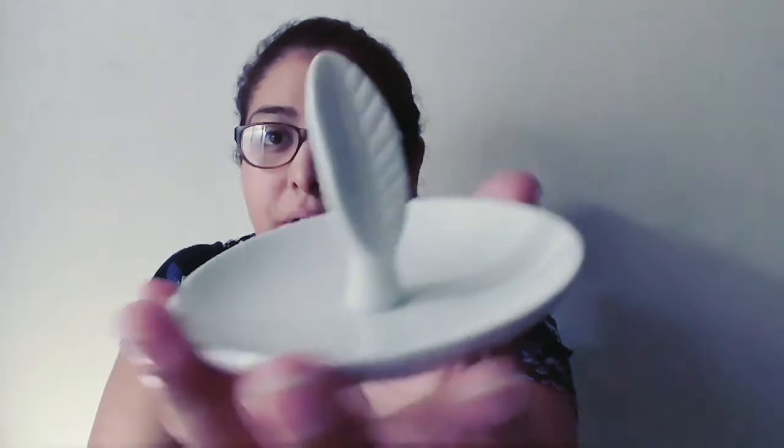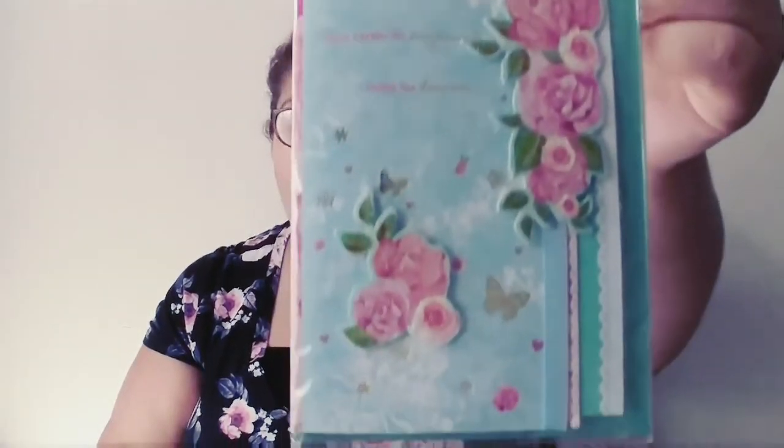So another thing that I was so happy and excited getting is these jewelry holders. I got these ones, the angel wings, and I got this little feather one. I got only the white ones. They had the color gold this time, but I didn't like that one, so I just got two. One of the wings and one of the feather, because I didn't want to get the gold one. I don't like gold.